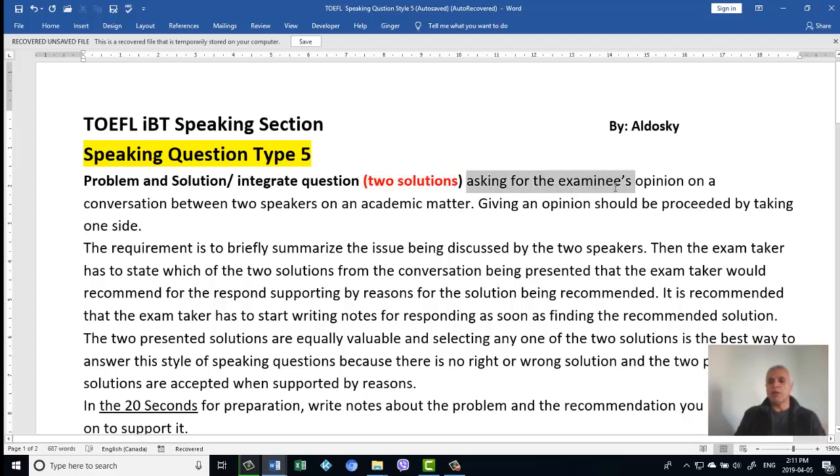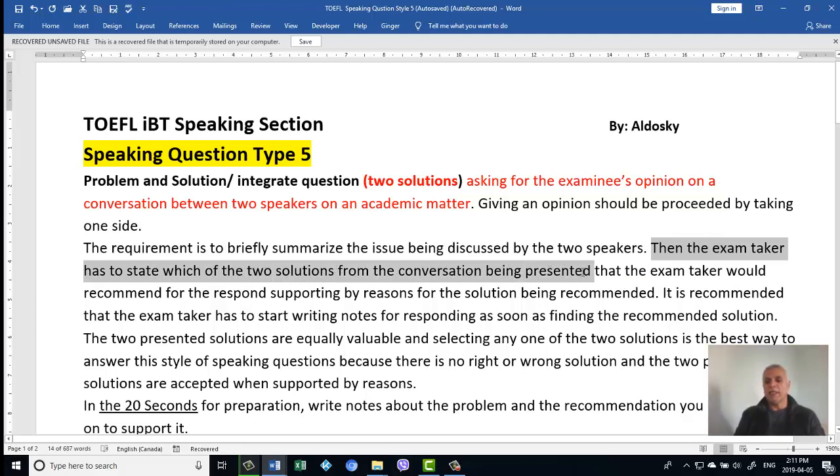It asks for the examinee's opinion on a conversation between two speakers on an academic matter. Giving an opinion should be preceded by taking one side. The requirement is to briefly summarize the issue being discussed by the two speakers. Then the exam taker has to state which of the two solutions presented in the conversation the exam taker would recommend, supported by reasons for the solution being recommended.